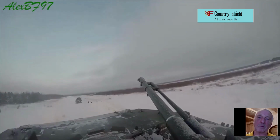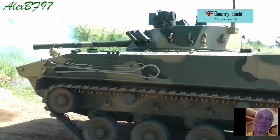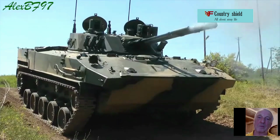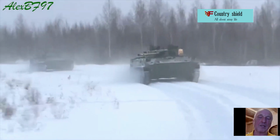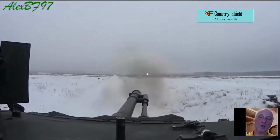Stability and the engine thrust of the BMD-4M chassis, increased by 50 horsepower by the designers, make it possible to overcome slopes of 30 degrees. The car does not even need to accelerate for this. On the highway, it can reach speeds of up to 70 km/h.